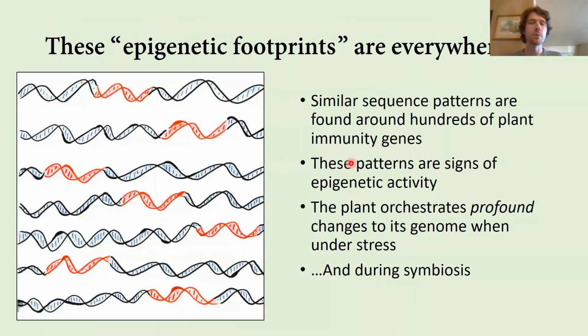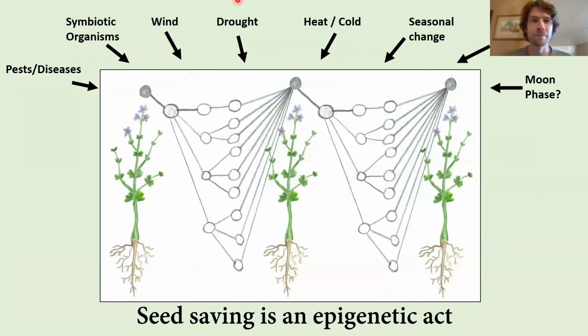So these footprints are everywhere. They're signs of epigenetic activity, and there's just a lot of orchestration. It can be during symbiosis. So you could say that you're selecting for epigenetic adaptation to the beneficial microorganisms in your soil as well. It's all important. So essentially, I like to say seed saving is an epigenetic act, and in as little as one generation, you can change things.